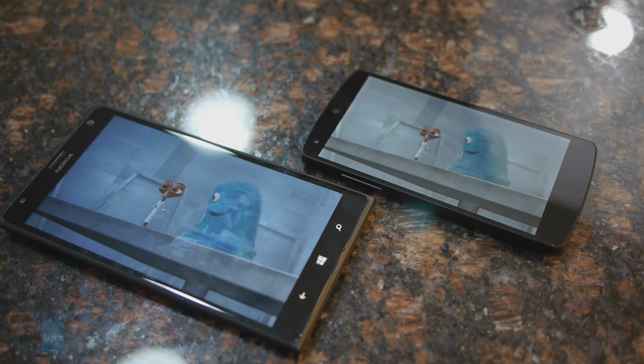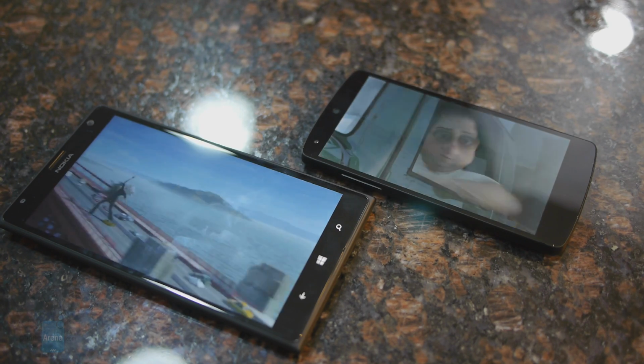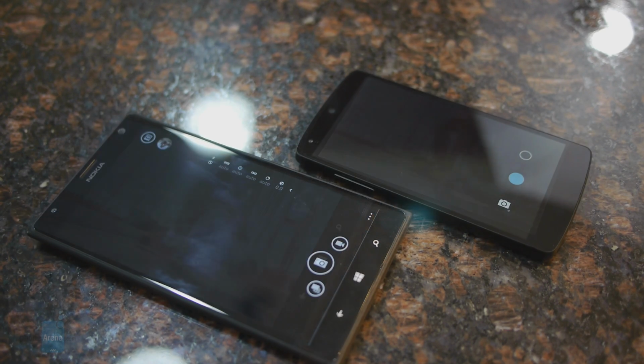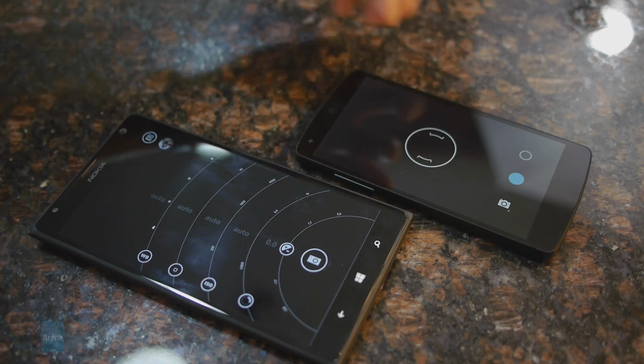Now, we're going to slightly lean towards the Lumia 1520 in this one, just because of the bigger is better approach. With a larger display, it just seems more ideal. Seeing that it's more camera-centric, we like the camera application with the Lumia 1520 more so than the Nexus 5.